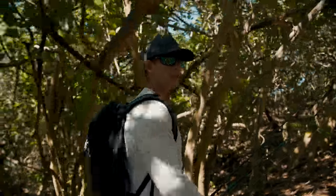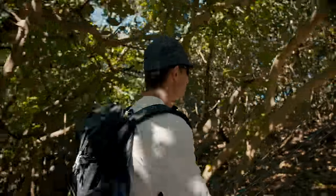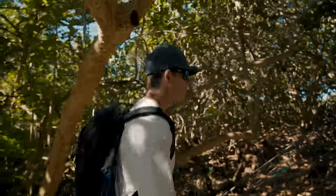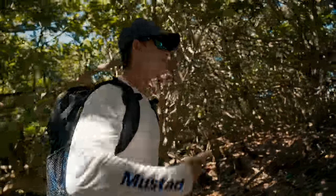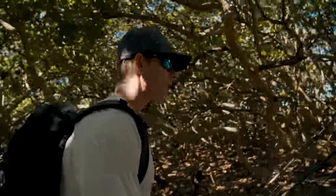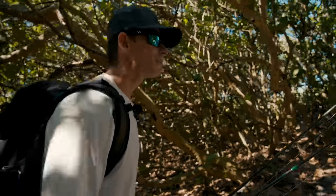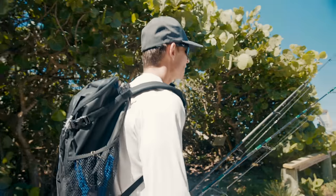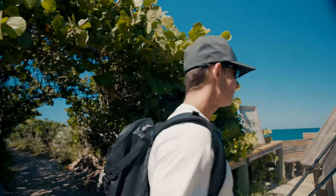So we're gonna do a little exploring. You never know. But that's why I love this time of year, and that's why I love the mullet run so much, because even though it's the same fish over and over feeding on mullet, every single pod and every single school has got its own little bit of character and flair. We're making our way out on the beach and see what we see.